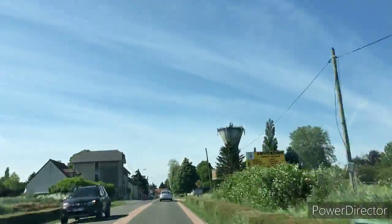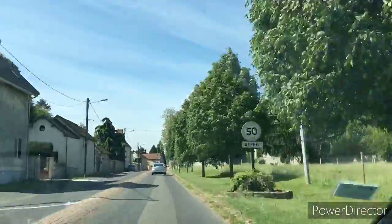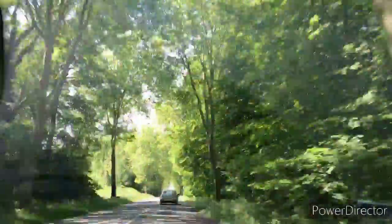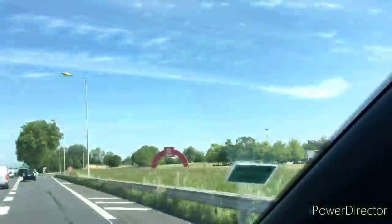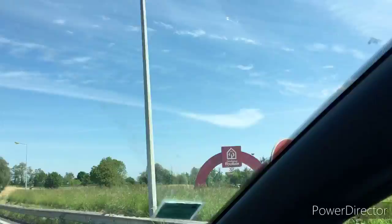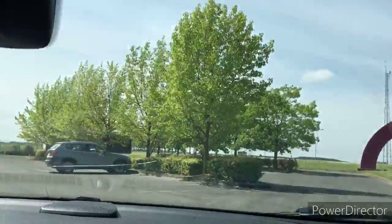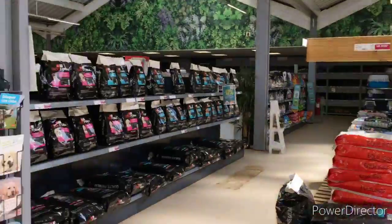So we're going to the store to buy some materials for our gardening. So, tara, sakay na! So we are going to Poland. This is a store that sells different plants and materials for gardening.